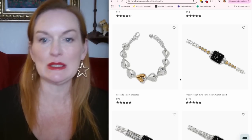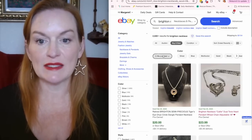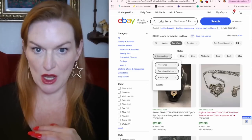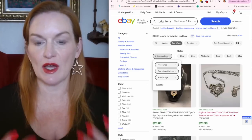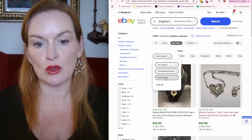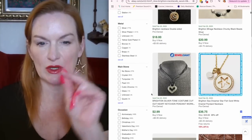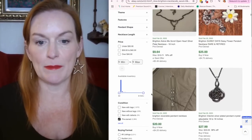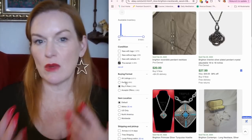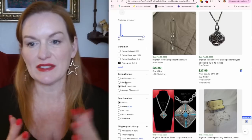On eBay, what I have done is I have applied some filters. The filters that I have applied are pre-owned, because most likely you're going to find items that are pre-owned or used, and I'm looking at sold listings here. Another thing I like to narrow this down by is buy it now. I do have it on buy it now because I don't list most of my things on auction, so sometimes that skews the price point.